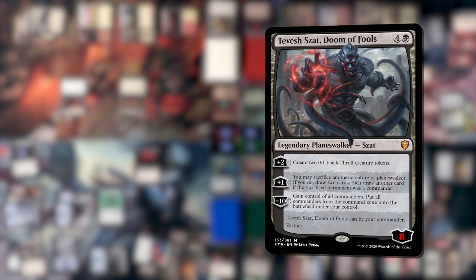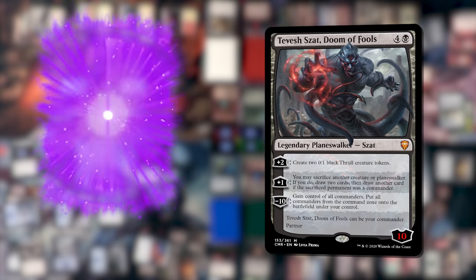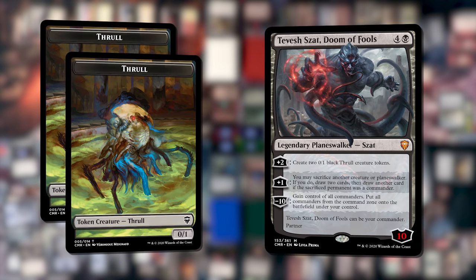I can't -10 Tevesh anymore, but I will +2 him. So I'll create 2 0/1 black Thrall creature tokens. And that is sadly it. I'll pass turn.